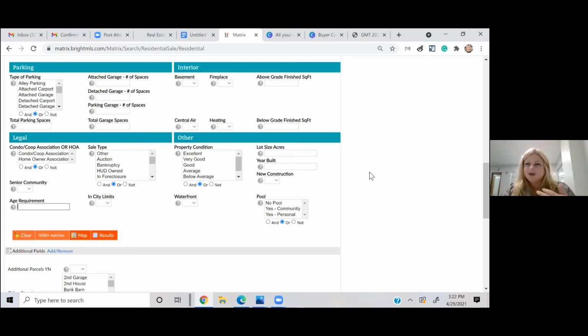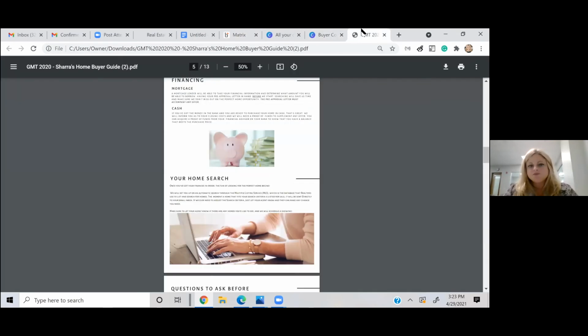So we don't want to just go through and say, what kind of house do you want? We really need to be educating them and letting them know realistically what is going to happen in this particular market. So at that point, we'll go back and continue on with our buyer consult.